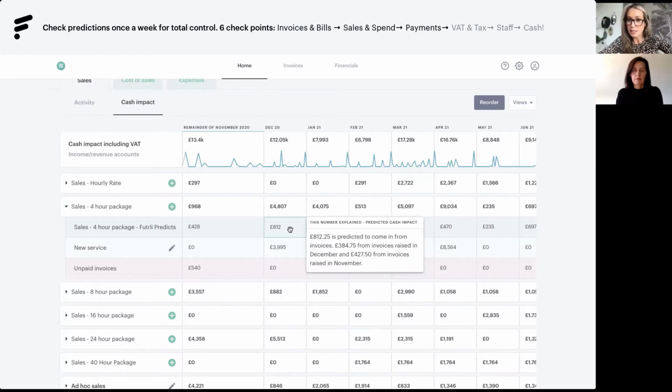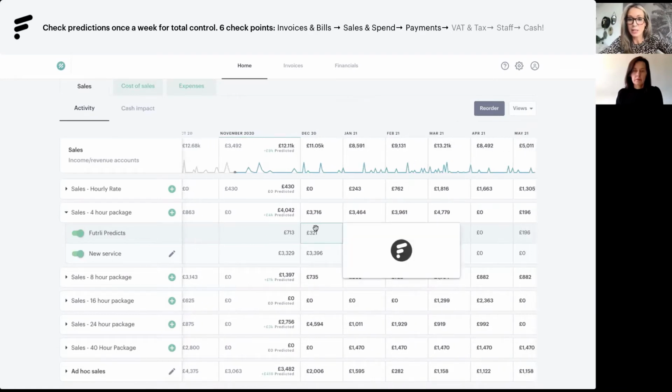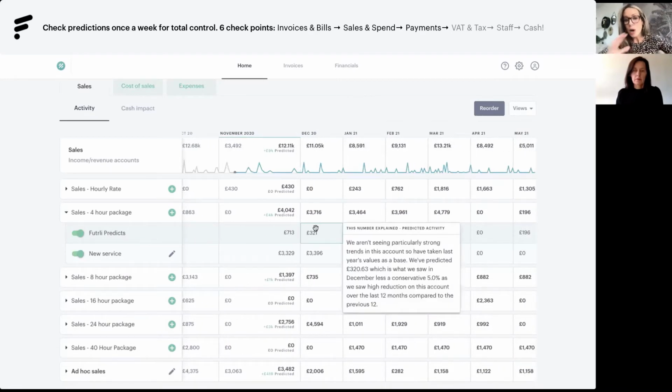And you'll also see that there's a little green hover. Every single predicted number you can hit and find out how we've calculated it and why. So based upon this 4-hour package activity, so a sales row that's 4-hour consulting for this specific client, Predict has identified that it's going to be split, because of the delay in the payments. If we go back to the activity view, you'll see exactly the same, but you'll see the rationale behind it. Why we do this is to really create trust in the numbers.